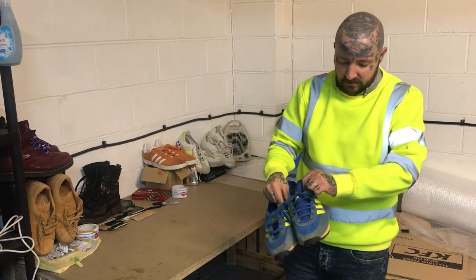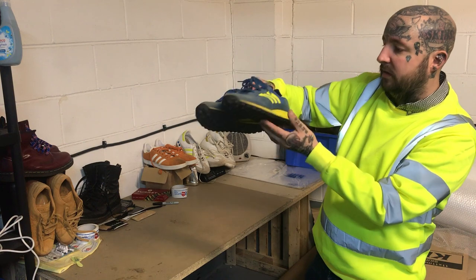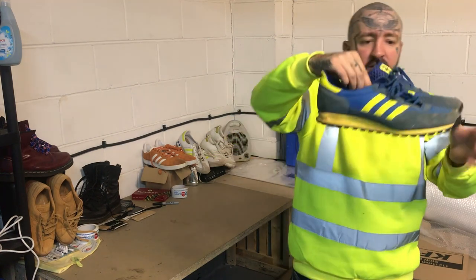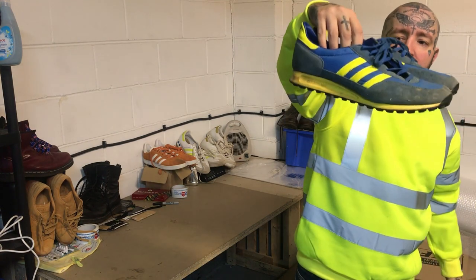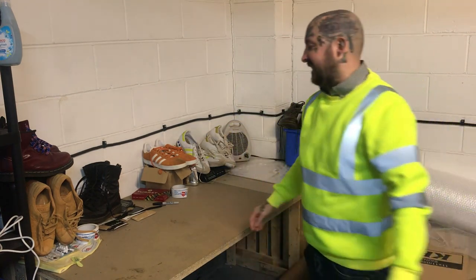These here, I like these, don't know why. Adidas, size 10. It's like a blue and yellow, or purple and yellow. 30 quid. Easy, mate. Easy.